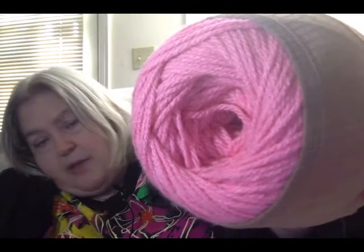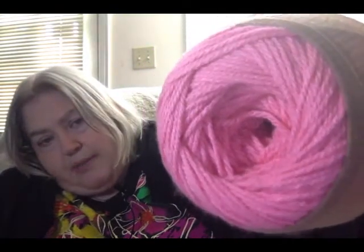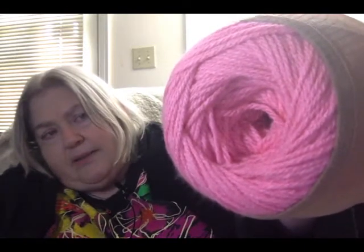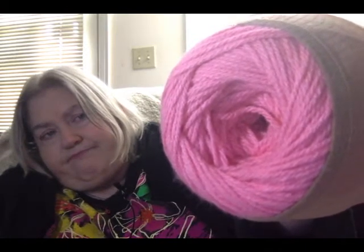This, I don't know what brand or flavor it is, but it came as just a big ball that was rolled up. I think it's probably, I would imagine it most likely is a Red Heart Super Saver. And of course I just rolled that big ball up with my thumb.